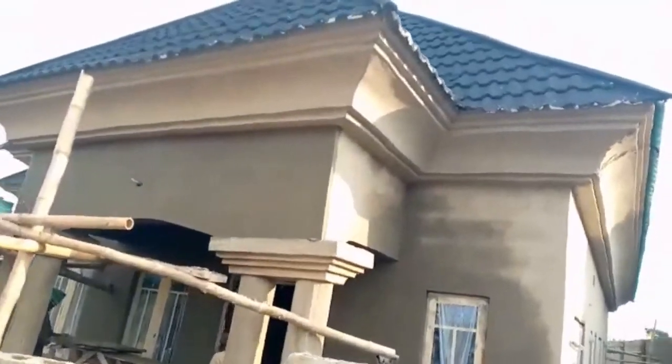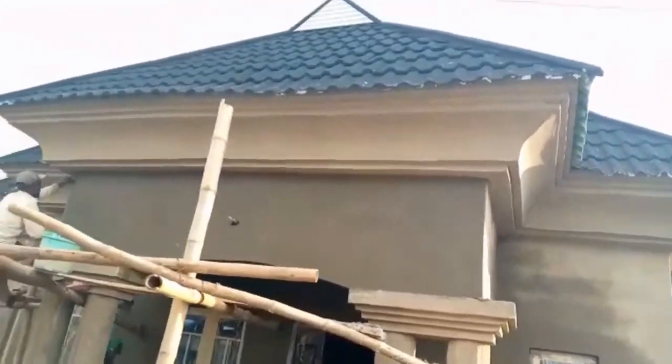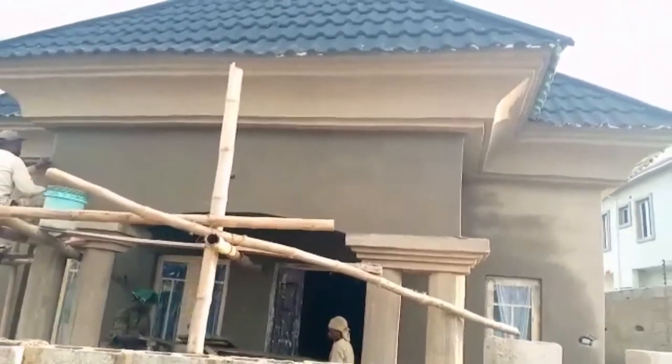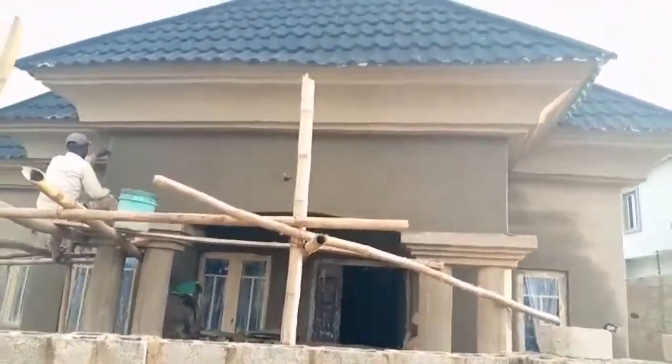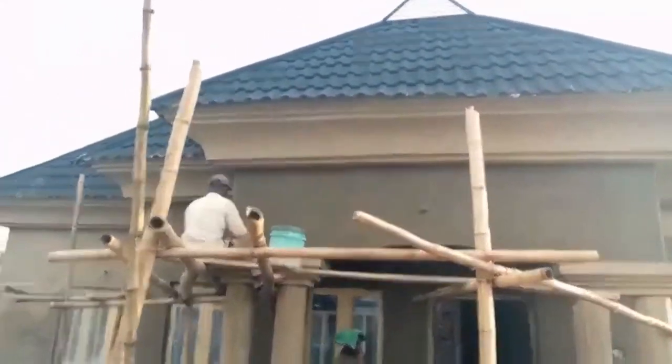Look at the house. I can do it. She can. Look at the pillars, look at the precision. I brought this back to cast our mind back and say that Rome was not built in a day. Look at the front of the house.